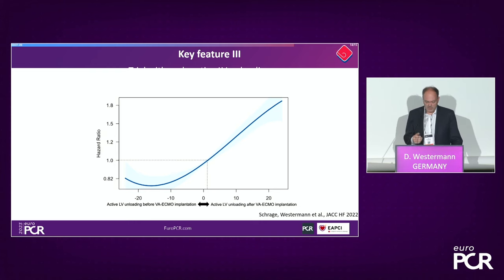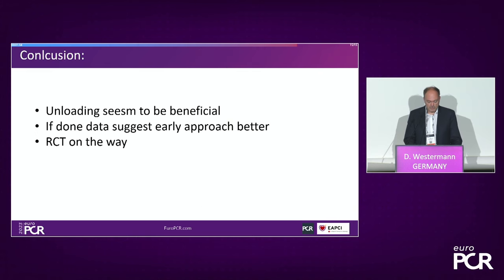That's what we did in Hamburg and now what we are doing in Freiburg. Conclusion: unloading seems to be beneficial in retrospective registry data, therefore we need an RCT, that's on the way, and if you go that way, do that concomitantly. Don't leave the VA patient without an impeller device and wait for the catastrophe, for the LV distension and the thrombus to be added directly. We'll have RCT data, I think, in a couple of years. Thanks a lot.